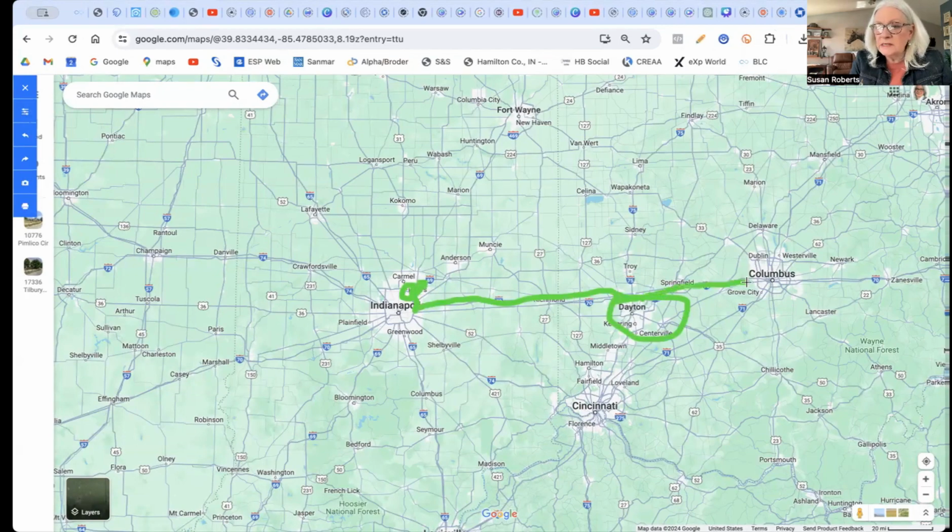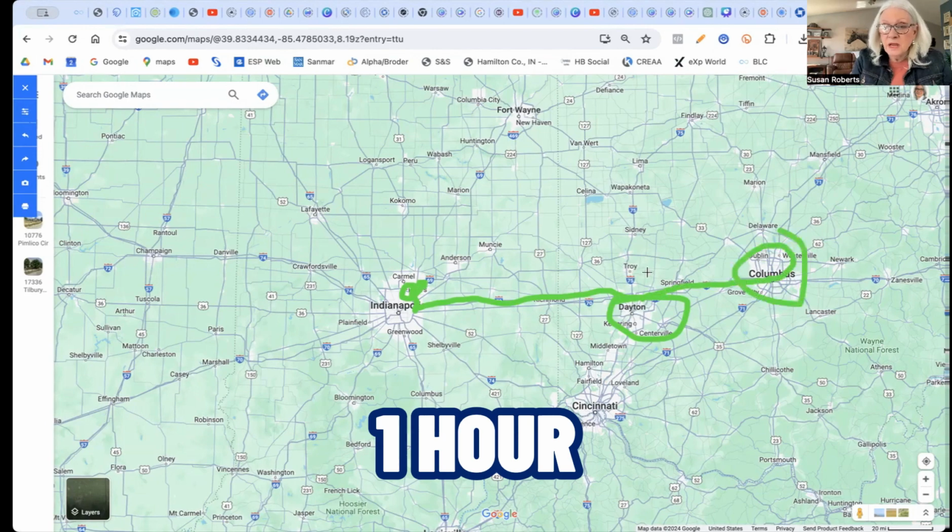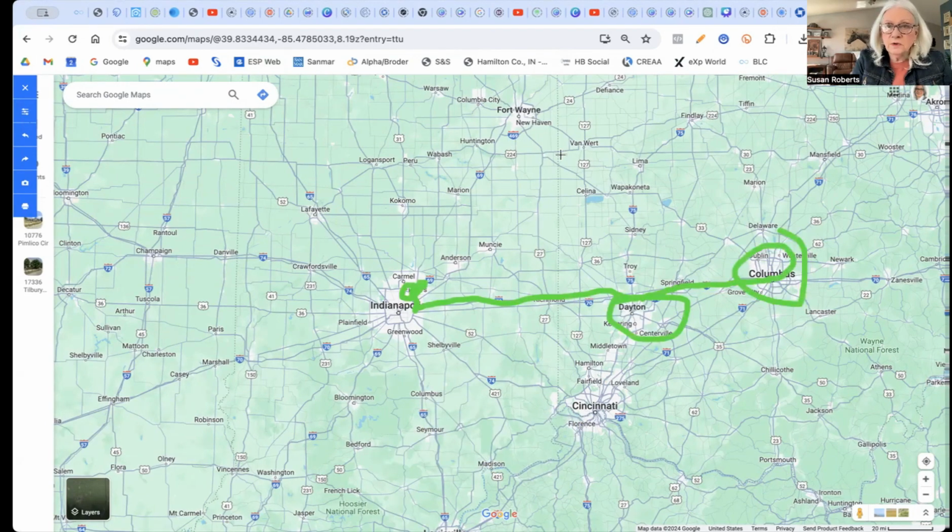Then you can hop back on 70 and you can go over here to Columbus, and that's going to add about another hour, 60 minutes or so onto your trip.